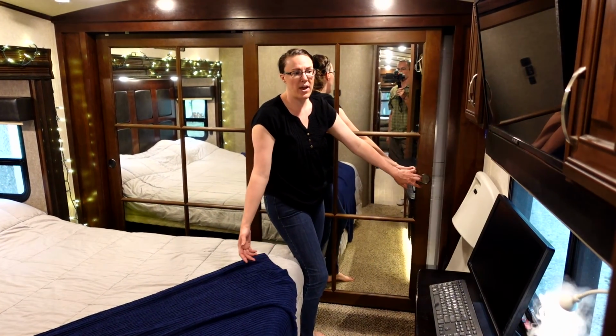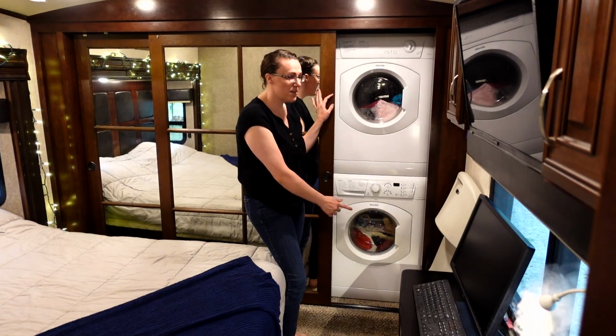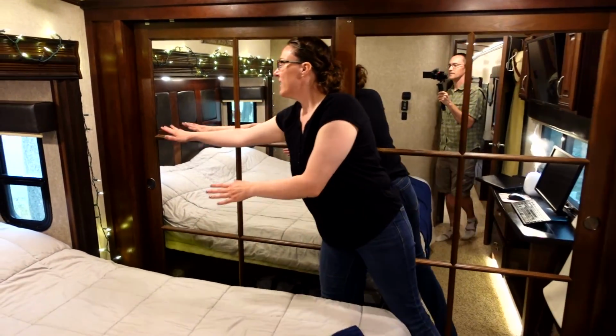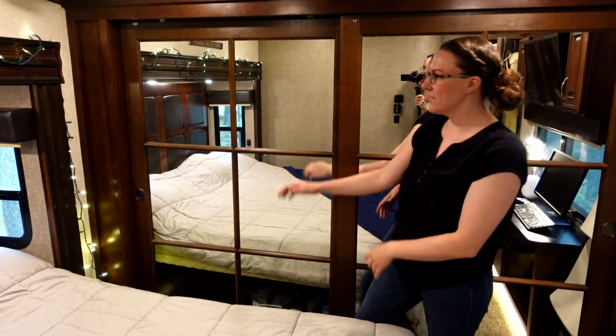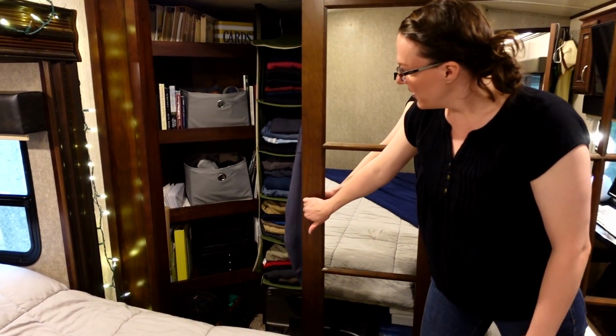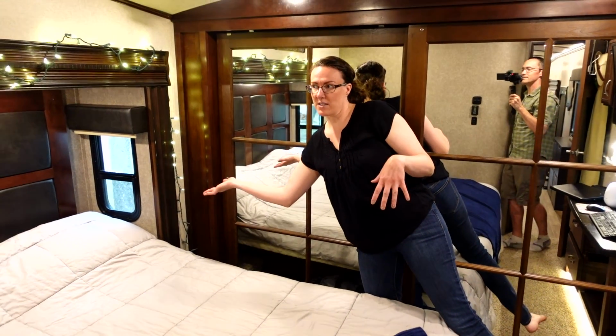We also have our onboard washer and dryer right here. That for us is super convenient. And the other part of this closet is just clothes storage. The bed lifts up. We have some storage under there as well.